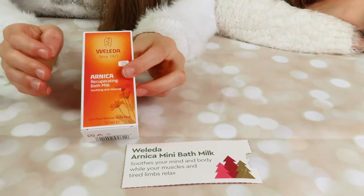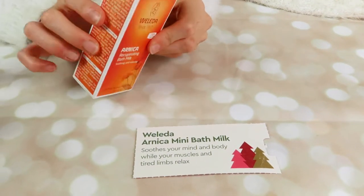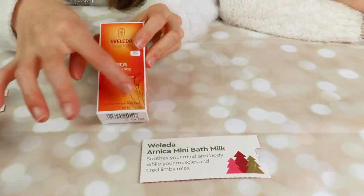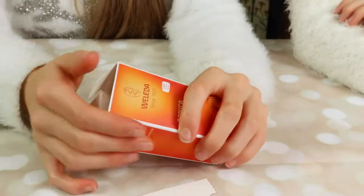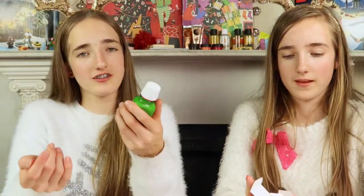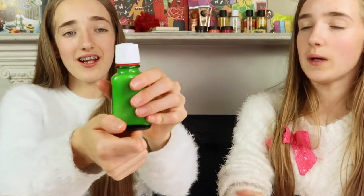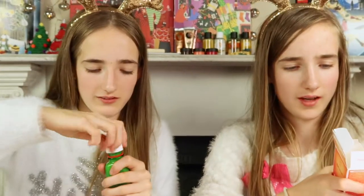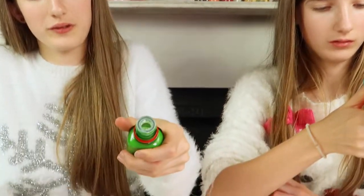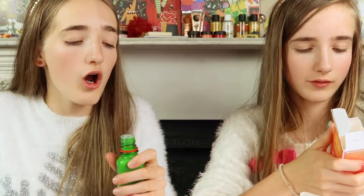Ooh. So we have some Walida Arnica bath milk, which looks so cool. I like the little flowers down there. So our mum absolutely loves Arnica. Every time we hurt ourselves, she's got Arnica pill and cream, and look, it's green. Wait, so this goes in your bath, does it? Yeah, it's bath milk. I'm gonna use this. It's literally the colour of milk as well. It's white too.